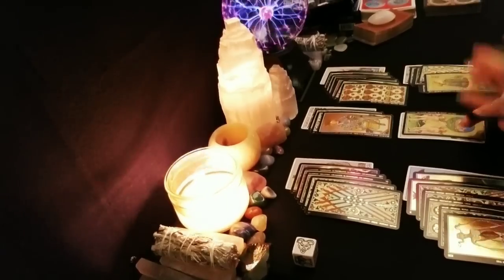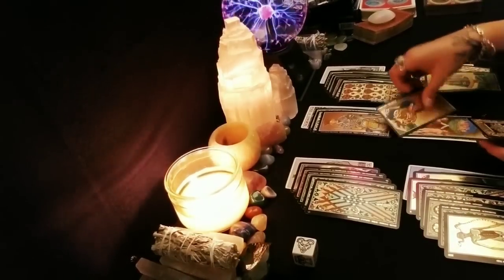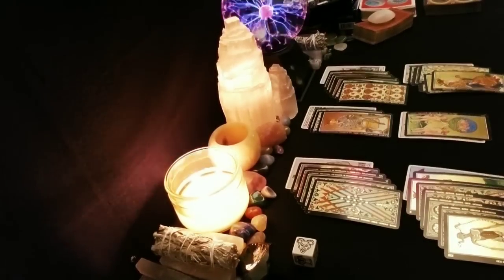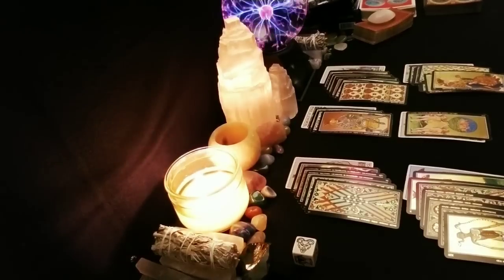Clarify the Page of Wands. What do we got? We have the Emperor. Looks like you're going to be inspired. It might be something to do with your father or your boss. Someone who has a position of power.